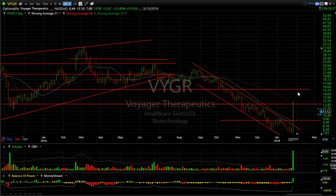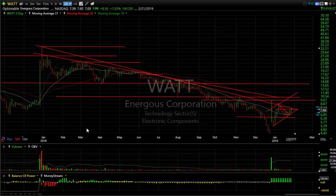Here are my targets. 15 3/4. And then I think you're headed towards possibly low 20s, but we'll keep an eye on this one. I may put a swing on it if I like what I see following through. That also goes for what?